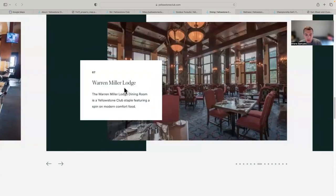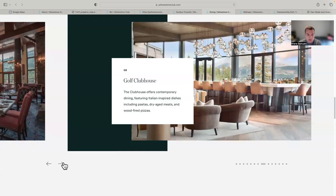The Warren Miller Lodge, and for those of you that don't know, Warren Miller is a legendary skier. He has his own lodge for skiing at the Yellowstone Club, and he was a resident before he passed away. And this is just your typical ski lodge, which is not too fancy. And although I know I've been saying things aren't too fancy and they look fancy, that's just the look of things in the Yellowstone Club because of how exclusive it is.